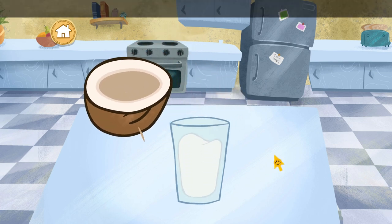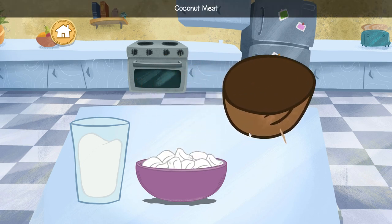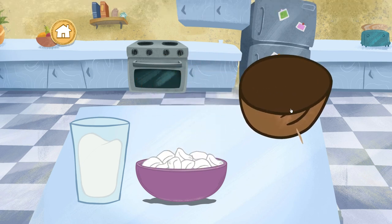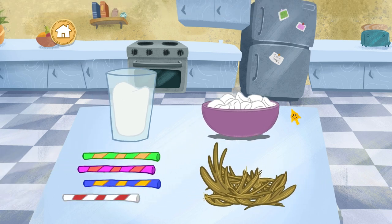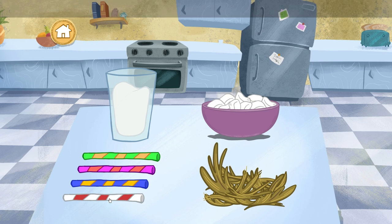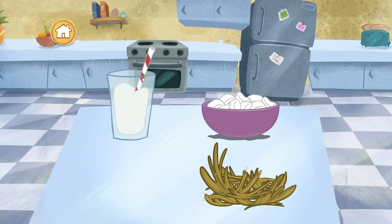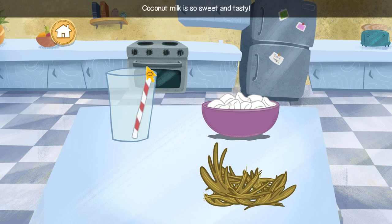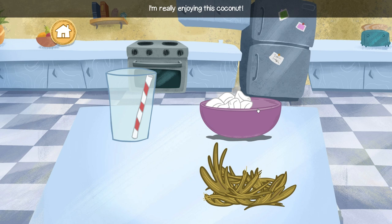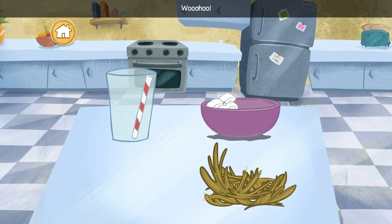Coconut milk. Coconut meat. Coconut husk. Coconut meat. Coconut milk. Coconut milk is so sweet and tasty. I'm really enjoying this coconut. Woohoo! Coconut meat is so crunchy and delicious.